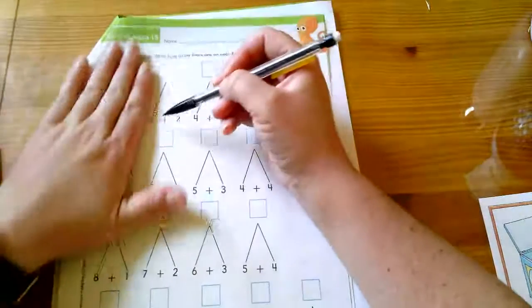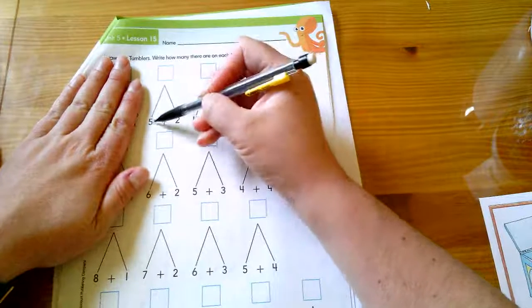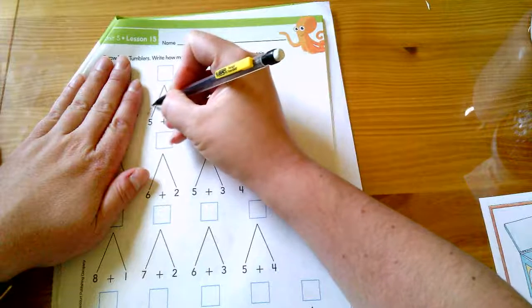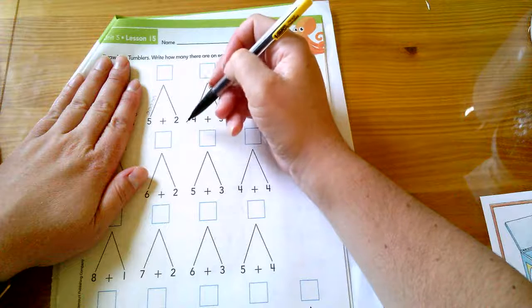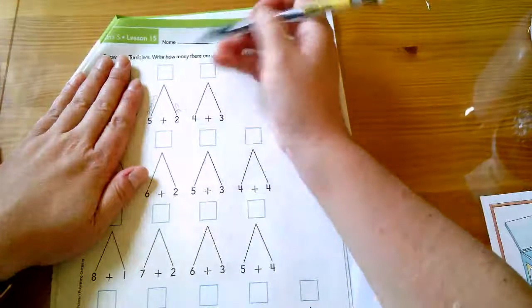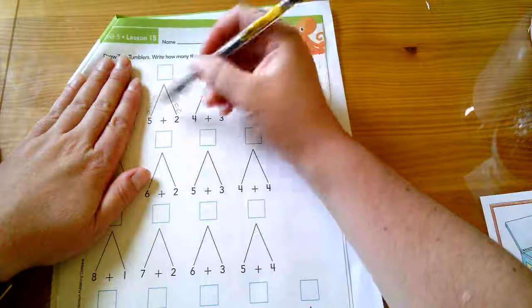Okay, so on the next one here, we have to draw the circles this time. So on this side, we need how many circles? 5. 1, 2, 3, 4, 5. And then on this side, how many circles do we need? 2. 1, 2. How do we know how many live on the mountain altogether? Well, we have to count them up.